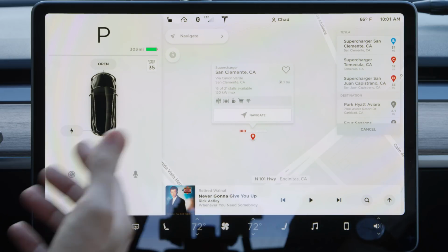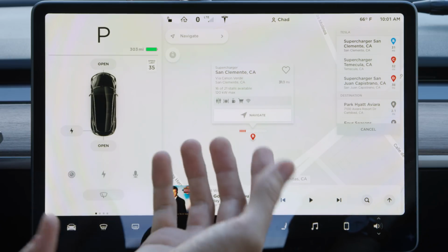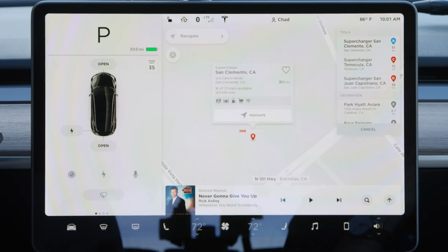And again, because this is all software based, it all just updates in real time. This didn't exist before. It showed you where the superchargers were, but it didn't tell you how many stalls were available, what the max kilowatt it was putting out, what's around there. So it's all really good stuff.